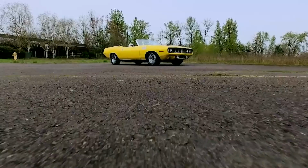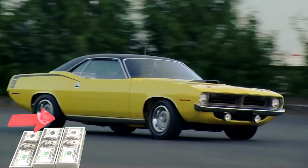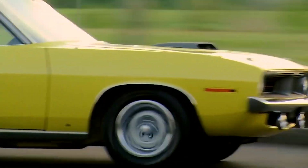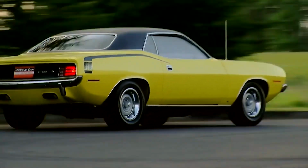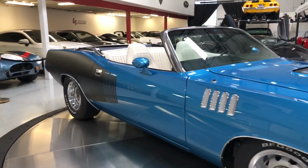Today, finding one is like striking gold, and their value has skyrocketed. If you ever come across a Hemi Cuda convertible, know that you are looking at a piece of automotive history.